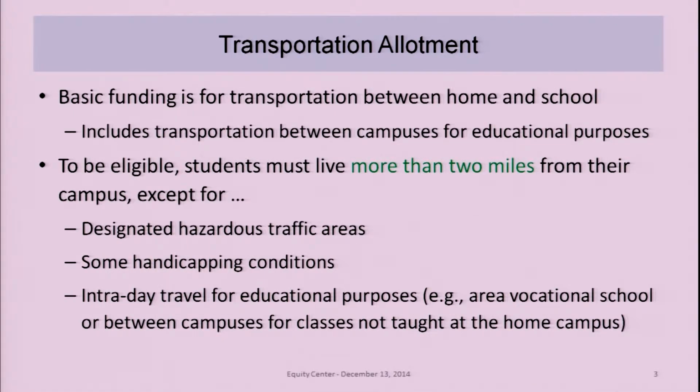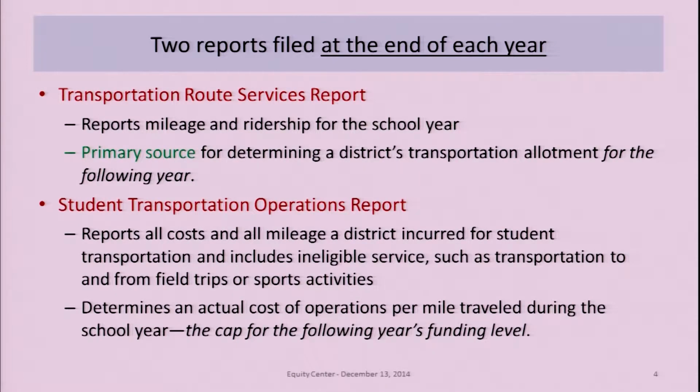Now, the school board can designate certain locations within that 2 miles as being hazardous traffic areas, and there's a limit of the funding that you can get. I believe it's 10% is the maximum you can use there, but there are instances where the school board can say, when we pick up the kids in this area, it's pretty dangerous, and so you need to go pick them up, and the state will fund that. And also for some handicapping conditions as well that might apply.